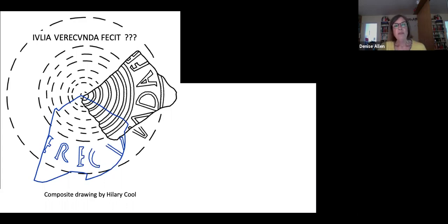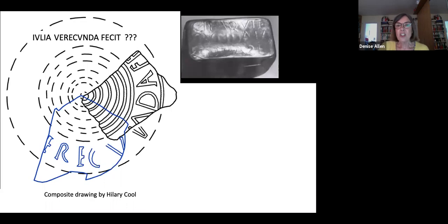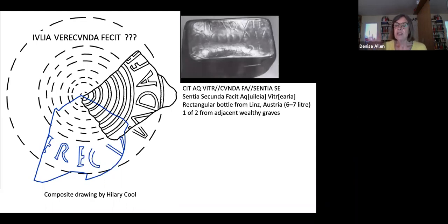But it's nice to find a female name on a bottle base because there's a growing body of evidence of women's involvement in either the glass trade or the trade of the contents of these vessels. Now, any discussions always go back to the famous big rectangular bottle, one of 2 from Linz in Austria. There were 2 found in 2 adjacent wealthy graves. Naming Sentia Secunda says that she made it, or she makes it, fecit. She may well have been based in Aquileia, and then this bit of the inscription, VITR, might be referring to her even as a glass maker, although there have been arguments for maybe it referring to the contents. And further fragments of these have been found more recently in Romania and Slovenia.